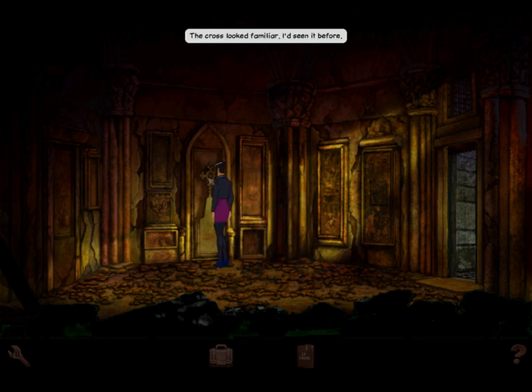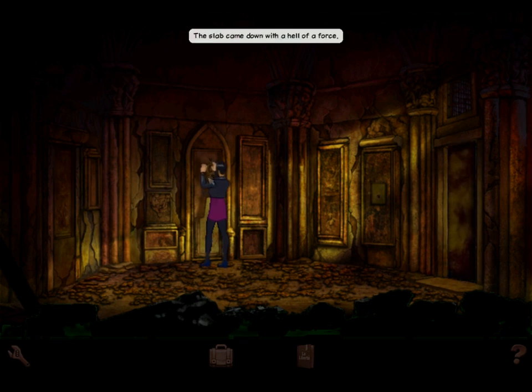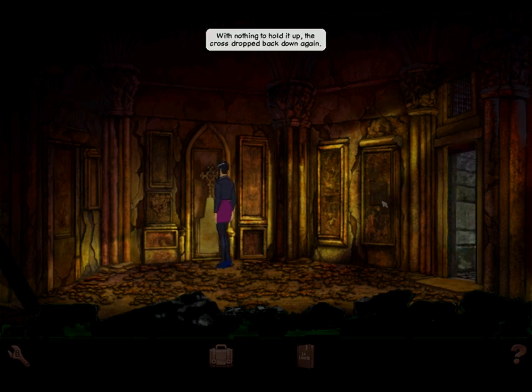The cross looked familiar. I'd seen it before. Oh my God! The slab came down with a hell of a force. With nothing to hold it up, the cross dropped back down again. If I was going to get a closer look at the panel, I'd have to find a way of keeping the cross up.